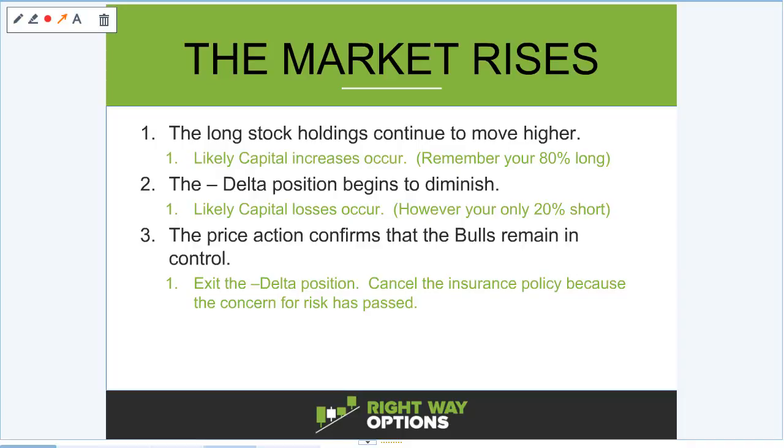So, you're wrong and the market rises. You put that hedge on and the market just rejects the low and starts heading back. The long stock you're holding continues to move higher. Keep in mind you're likely going to have capital increases, because 80% of your account is still long. So you have protection to the upside. You've set your stops, everything is safe, all of those long trades are moving up like they should, and you're gaining money.